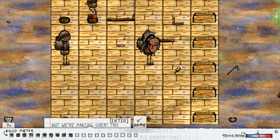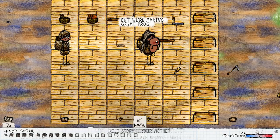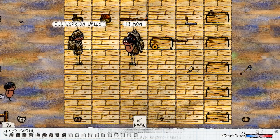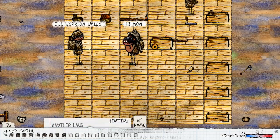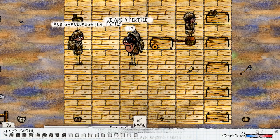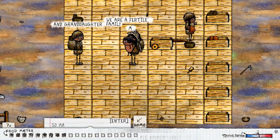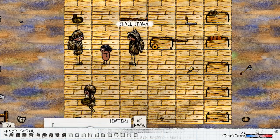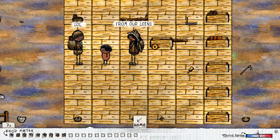Great progress. Hey, mama! I'll work on walls. Good. Another daughter! We are a fertile family. So many babies shall spawn from our loins. I don't know. So many babies. I don't know what I'm talking about.